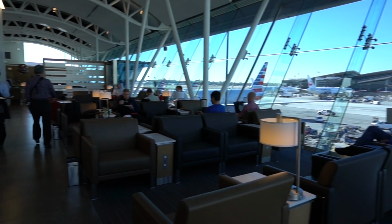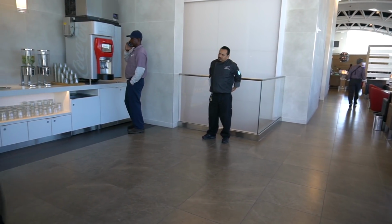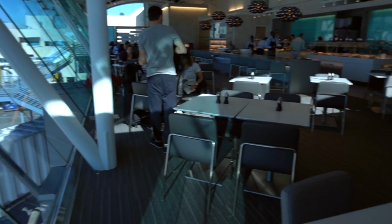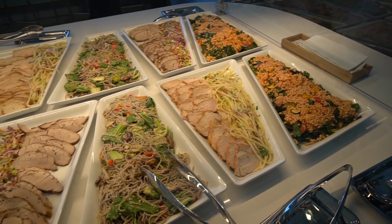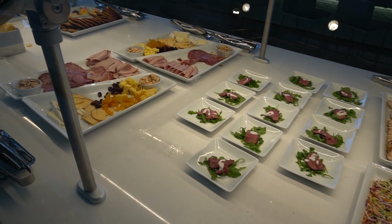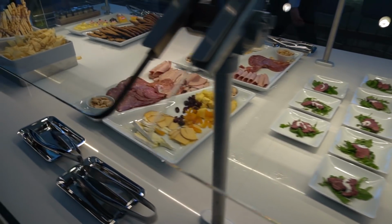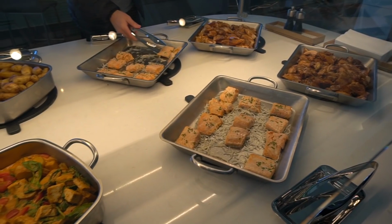The main area is rectangular in shape and overlooks the airport apron. At one end is plenty of comfy looking chairs, and at the other there's individual tables set up where you can settle down and enjoy the buffet. And I must admit that I was thoroughly impressed by the quality of the food provided, and I should note that I was visiting at approximately 12 midday. I'll also add that the staff were really friendly and clearly very proud of the new lounge.